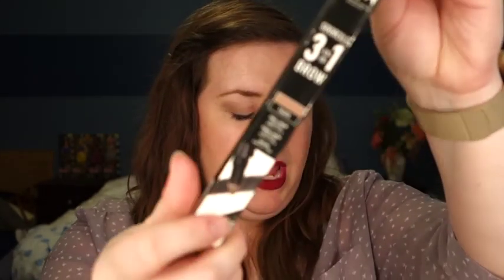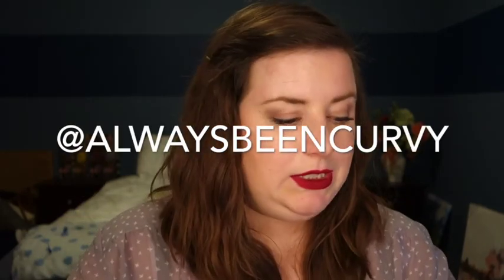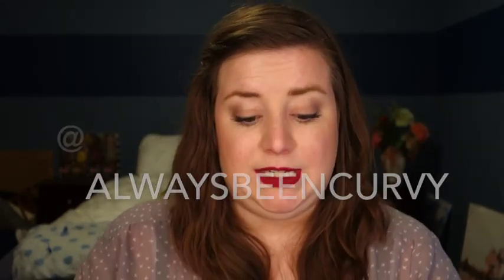This is the NYX 3-in-1 Brow in Taupe. And I haven't seen this before, but I saw it in Canada. I was just in Canada. I went to Winnipeg, and it was so much fun. I posted a bunch of pictures on Instagram. So my new Instagram has always been Curvy. So if you want to see what I'm up to on a regular basis, that's a good place to do so.